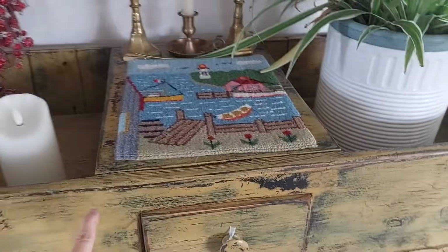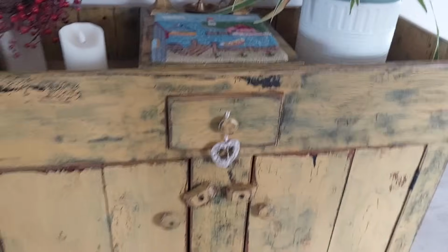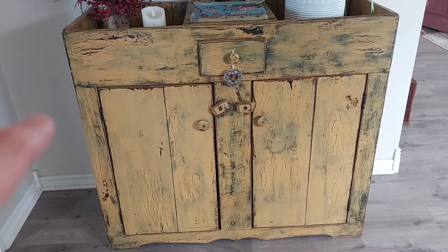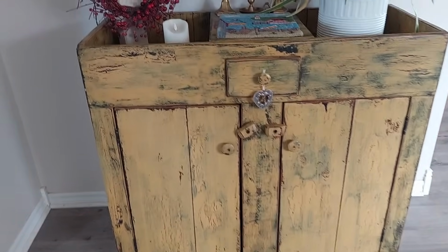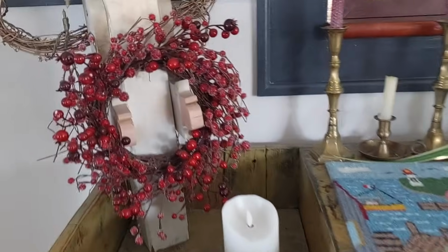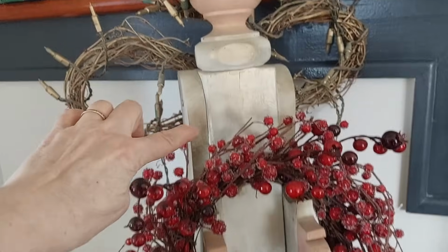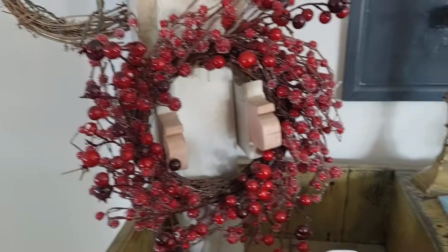So this here, I just love this. And I think it's called a dry sink. And I got this for $100 at the flea market that I'm talking about. They had such good prices back then. Anyway, this my daughter made me. It's very pretty, from when she was younger. And then I just put this on because I like it.